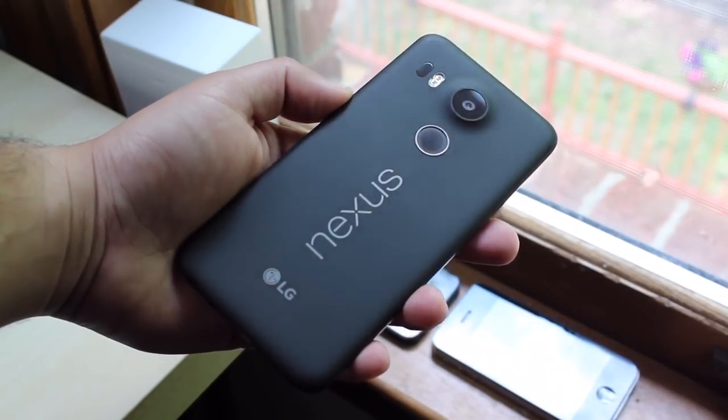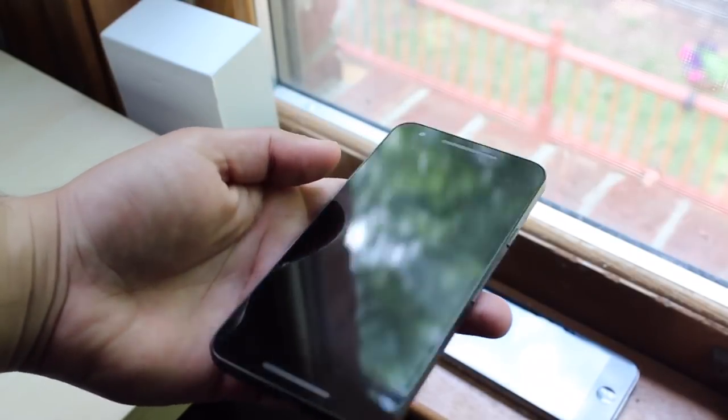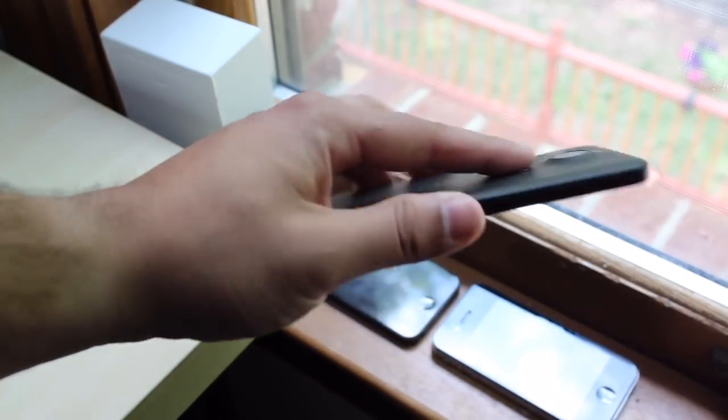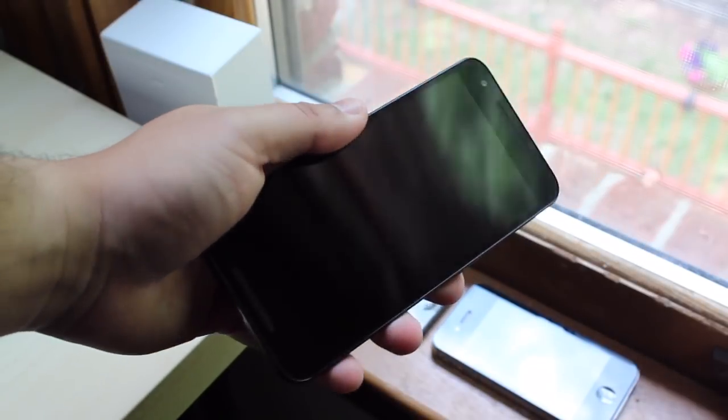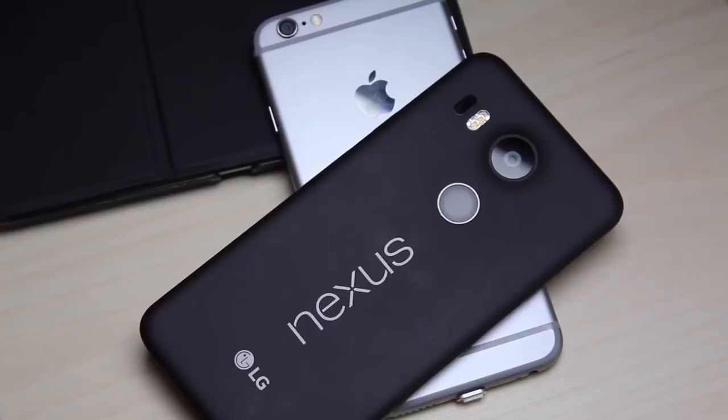So today, to continue on with Nexus week, we have the Nexus 5X, and we're going to be talking about how it holds up in 2018. Now, I made a video about this a few months ago where I said that this was the greatest phone you could get for around $100, and let's just see if that's still the case.